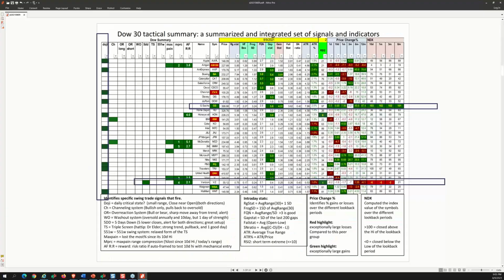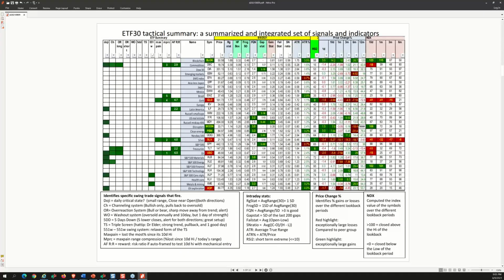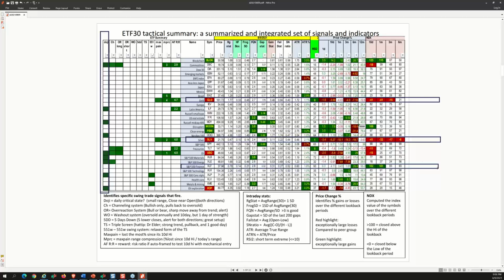All right, let's look at the ETF 30 next. So we got a handful of dojis once more. We have a breakdown in gold, decisive, feels like. Silver decisively down. Finance making a tentative breakout, as was blockchain. So, yeah, that's not bad.